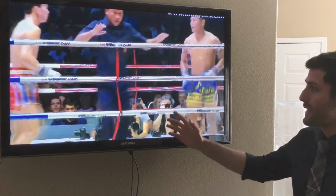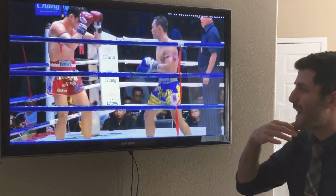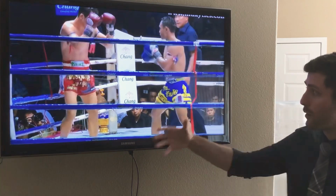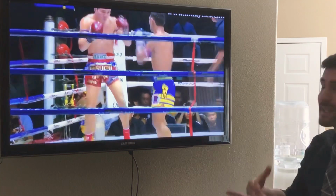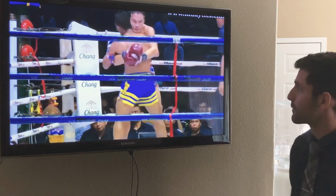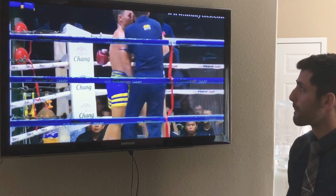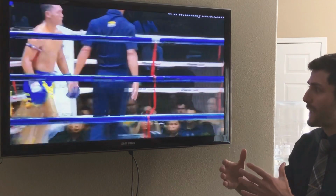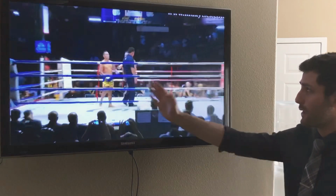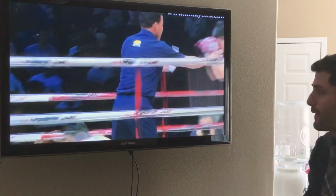But he knows that Saenchai is dominant from these long to mid ranges, so he's not exchanging with him in those long to mid ranges as much as Saenchai would like him to open up and exchange. So what's awesome about this fight is that you could see one range that the fighter was dominant in and dominated that range to take the fight.